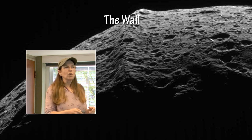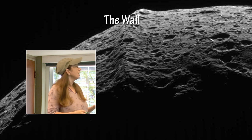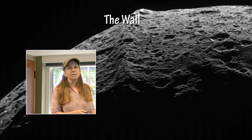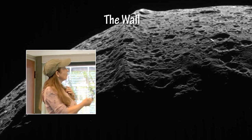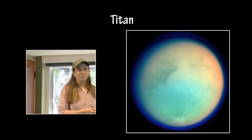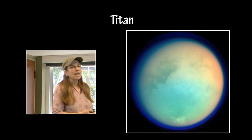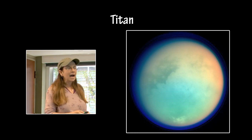Or maybe it was a ring of material, similar to the ring of material around Saturn, that simply collapsed onto the surface of the moon and formed that ridge called the wall. Of course, Titan is the very famous moon of Saturn, which has a very thick hydrocarbon atmosphere.